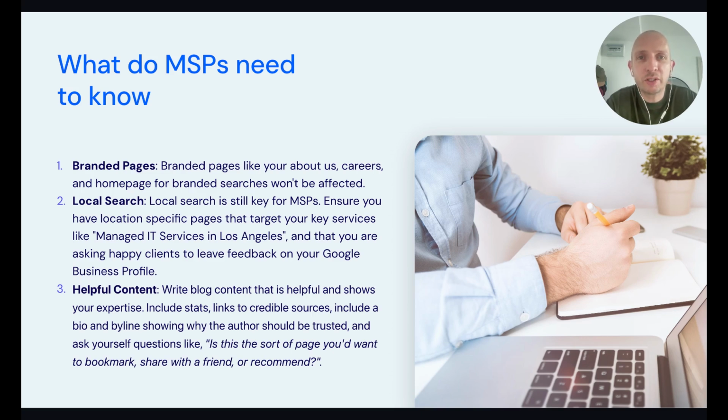When writing your blog, you should follow Google's helpful guidelines. Google wants to show trusted and helpful content in AI summaries and regular search results. So make sure you include useful stats and you're linking to credible sources. And that you're creating content that you think you would personally share if you'd read it elsewhere.